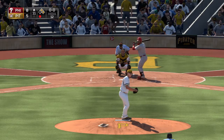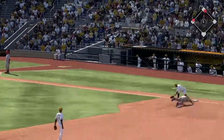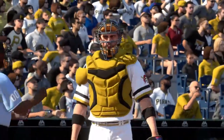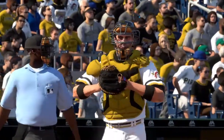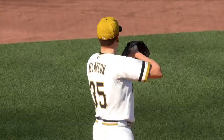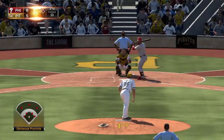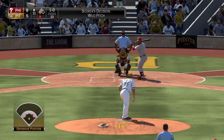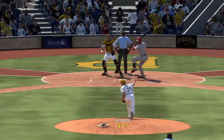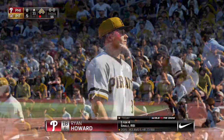Here's Salvador Perez. Oh, the ball gets away, fire over to third. Safe at third. Jordan on that third on a wild pitch. Hold those runners. And they'll put Perez on, and go after Howard.